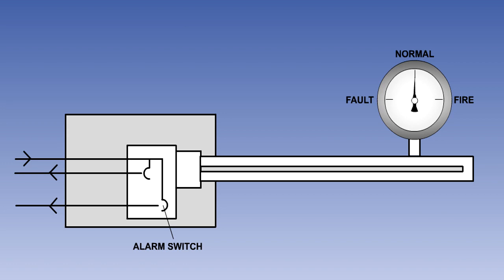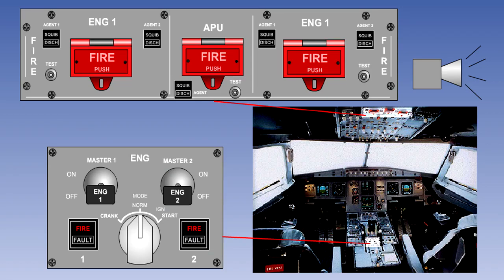The gas-filled system uses the fact that the pressure of the gas in the detector increases with increasing temperature to trigger a fire warning. When a test is carried out on the gas-filled system, the integrity of the loops is tested. If the gas has leaked out, the integrity switch will open and the test will fail. Finally, flight deck indications of an engine fire will normally be both aural and visual.